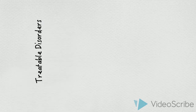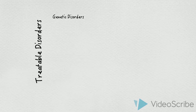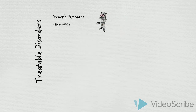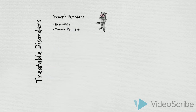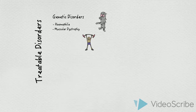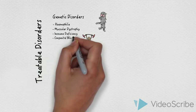Gene therapy can be used to treat many diseases and disorders, both acquired and genetic. Trials are currently in place to try to use gene therapy to treat disorders such as hemophilia, muscular dystrophy, severe combined immune deficiency, and even congenital blindness.